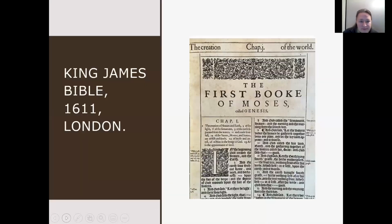Looking at the famous King James Bible, printed in 1611, they adorn the initial letter, and you see the flower heading. We can also make a point that the Bible text is in Gothic lettering, while the introduction, the short explanation of what the chapter contains, you won't find in the original scriptures in Hebrew. So they've used Latin letters just to show the difference.